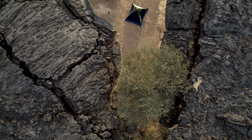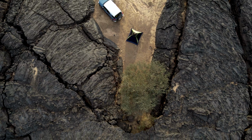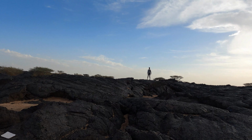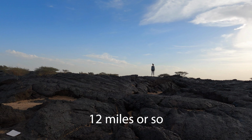We found a little place that is nestled into some of the lava, and we hope it'll protect us from the wind tonight. The lava fields that are here near Al-Wabah Crater aren't actually from the crater itself. They're from another volcano that's about 20 kilometers away. And so what's neat is whenever you climb up to the top of these lava fields, you can look out and for kilometers all you see is the black lava rock.